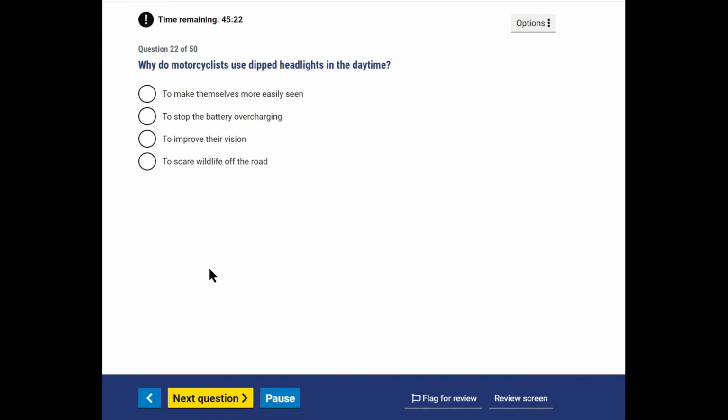Why do motorcyclists use dipped headlights in the daytime? To make themselves more easily seen. It wouldn't stop the battery overcharging. To improve their vision? No, it's daytime. And to scare wildlife off the road? I think motorcyclists will scare the pigeons away anyway. So that is to make themselves more easily seen.